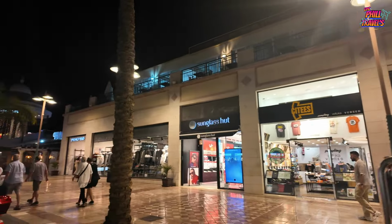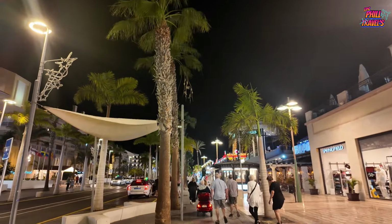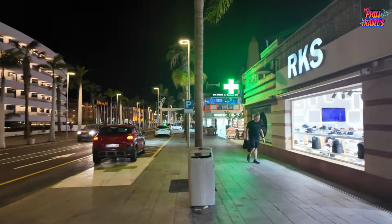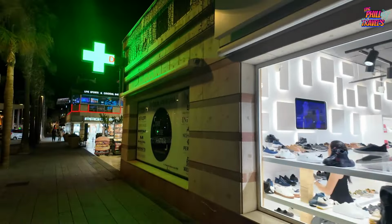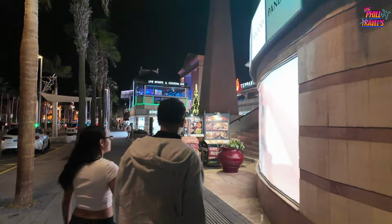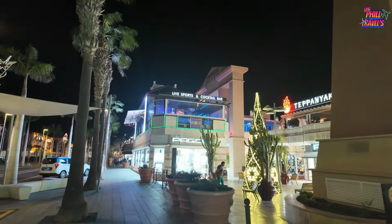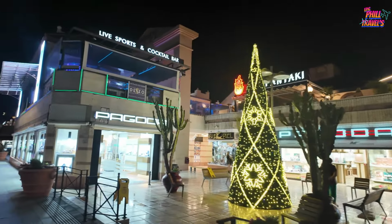Lovely Sunglass Hut. So what I'm going to do now is I'll start from the hotel again and we'll walk our way down the opposite direction where there is so much more. Okay, we're back at the hotel now. As I said, we'll show you down this way quickly. As you can see, there's a lot of shops here as well. Plenty of places to choose to go out and eat. Got a Mexican restaurant here, a teppanyaki upstairs as well. A live sports and cocktail bar. So straight outside the hotel, you've got shops, restaurants and bars right on your doorstep.